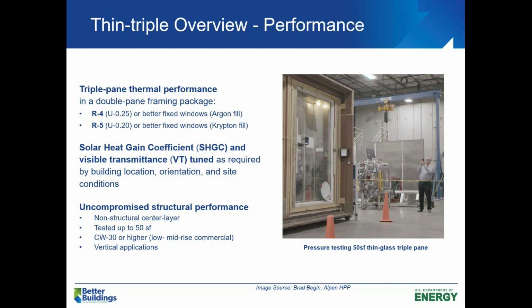Units that have been tested for commercial, you can see there's a picture there of one that's a 50 square foot unit. That's the largest size that we've gone through pressure testing with. That is probably definitely the limit of something we'd be looking for with these demonstrations. I think smaller would probably be better. They've been tested to, say, CW30, which is a pretty typical rating for low to mid-rise light commercial building. So again, that's kind of where we want to keep these technologies.